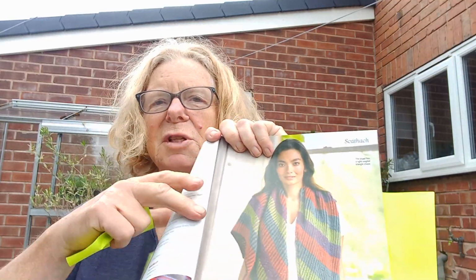What else did I see in here? Because it's always nice having things. I saw this. So this is brioche knitting. So some of you might have been on my brioche knitting course.